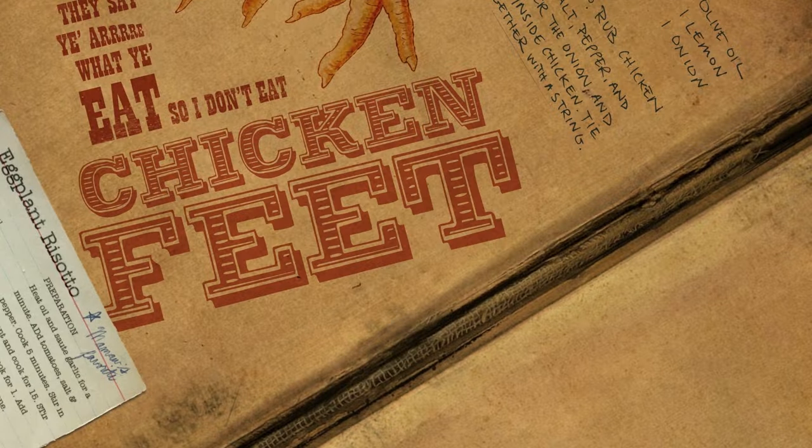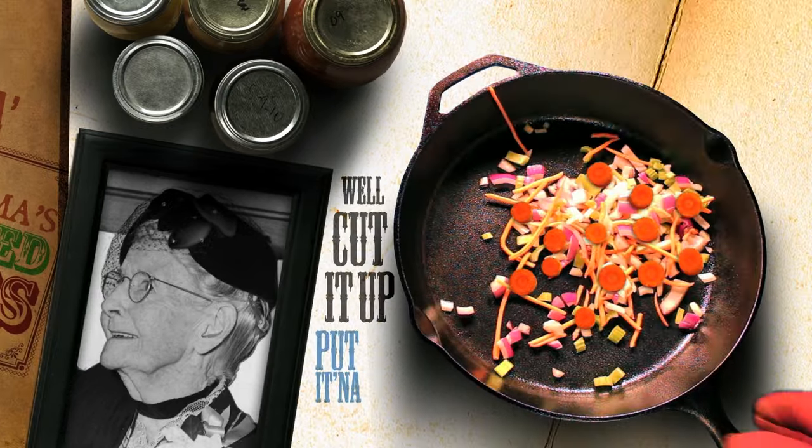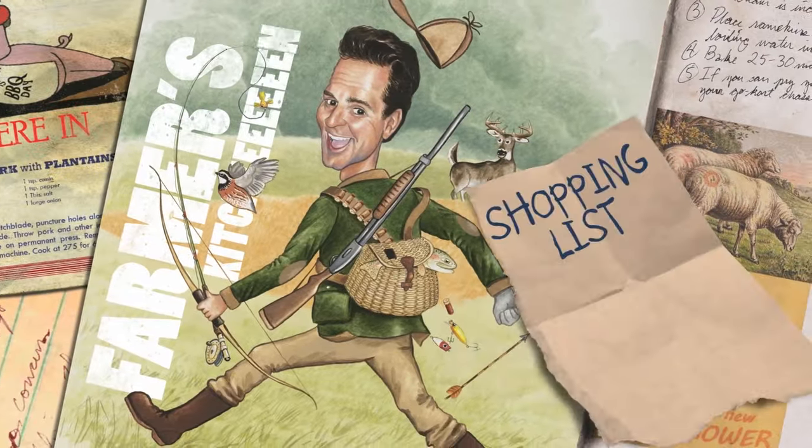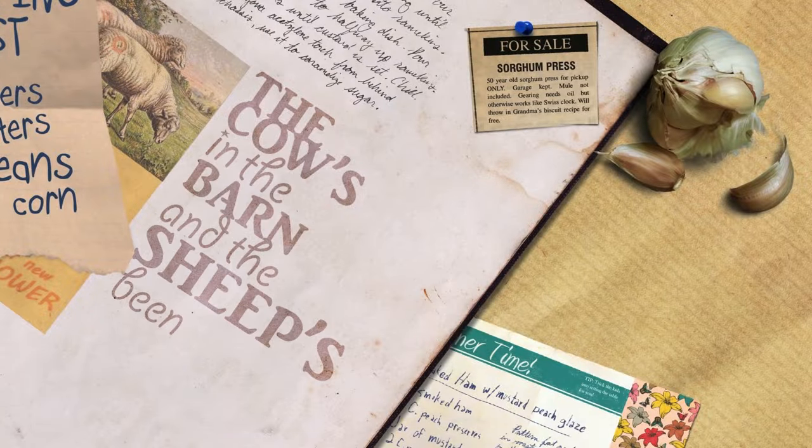Say you are what you eat, so I don't eat chicken feet. But I love me some of Grandma's pickled beets. Well, cut it up, put it in the pan, throw it over your shoulder and see where it lands right here in the farmer's kitchen. Maters, taters, beans and corn, the cows in the barn and the sheep's been shorn, kids in the barnyard chasing Grandpa's chicken.